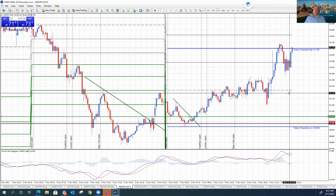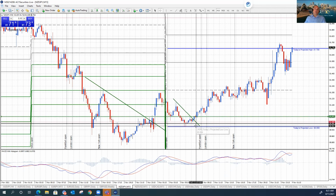But I hope you've enjoyed this positive employment data out of New Zealand, and look for these opportunities in line with strong trends. And of course, down at daily support, they do provide good opportunities.